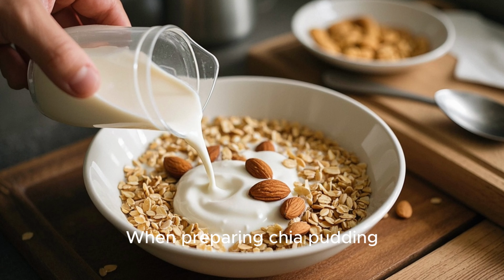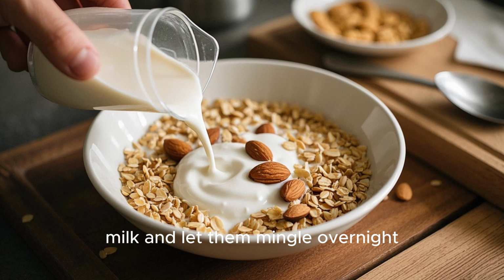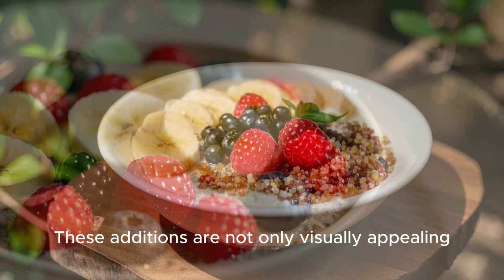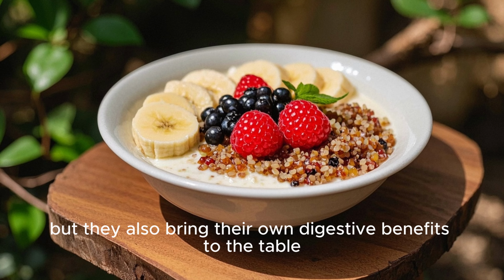When preparing chia pudding, mix the soaked chia seeds with almond or coconut milk and let them mingle overnight. You can also get fancy by adding a few berries or sliced banana on top. These additions are not only visually appealing, but they also bring their own digestive benefits to the table.